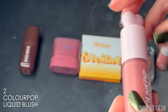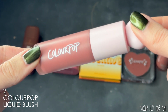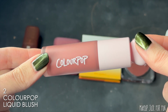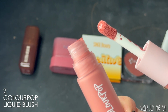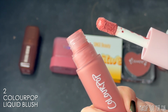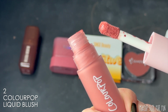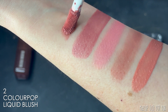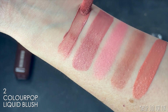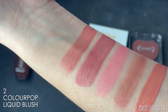So I'm very impressed in general by the staying power that these particular cream and liquid blushes had to offer to me in 2024. This ColourPop liquid blush is another one that I really struggled to choose a shade because there are probably three of these that are in constant rotation. And anytime I've traveled since this liquid blush came out, I've always taken at least one of them with me because I put one in my travel makeup bag that I carry in my airplane carry-on or that I toss in the car if I'm going on a road trip.